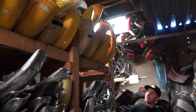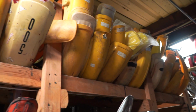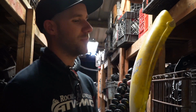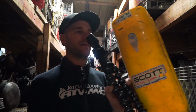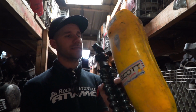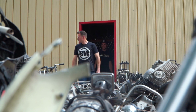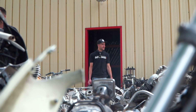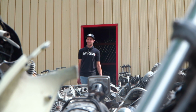We got one right here. Whoa! There's a front fender, dude. I was gonna have to clean mine up because it's currently painted black, but yeah, I'm thinking I'll ask how much he needs for this and probably pick it up. Woo. Oh my gosh, I'm overwhelmed.